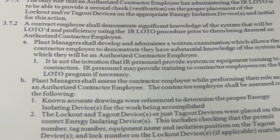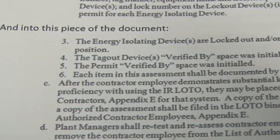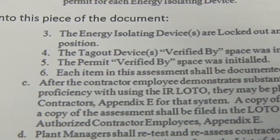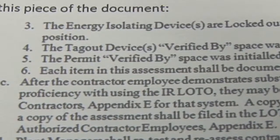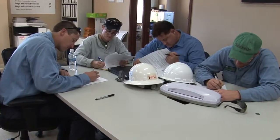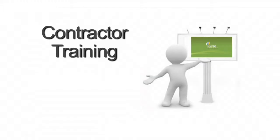In order for a contractor employee to become an authorized contractor employee, they must demonstrate significant knowledge of the system in which they will become authorized. To document this, the plant manager shall develop and administer a written examination so that the contractor employee can demonstrate that he or she possesses significant knowledge of the system in which they will become authorized.